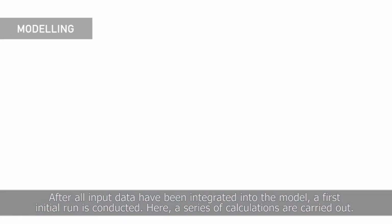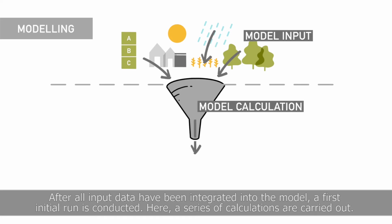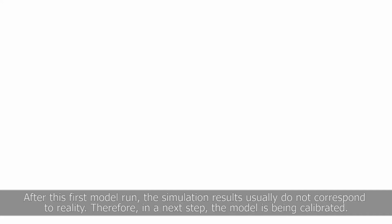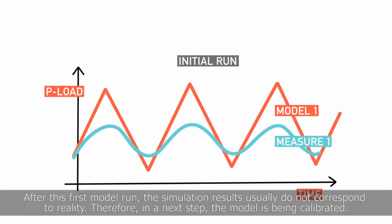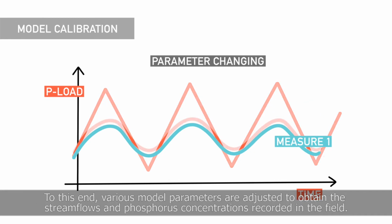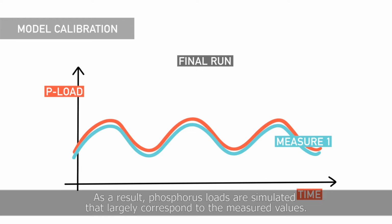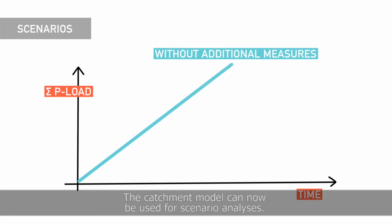After all input data have been integrated into the model, a first initial run is conducted. Here, a series of calculations are carried out. The results are, for example, time series with modeled stream flow and phosphorus loads. After this first model run, the simulation results usually do not correspond to reality. Therefore, in a next step, the model is being calibrated. To this end, various model parameters are adjusted to obtain the stream flows and phosphorus concentrations recorded in the field. As a result, phosphorus loads are simulated that largely correspond to the measured values. The catchment model can now be used for scenario analyses.